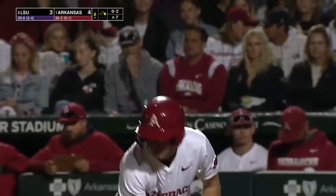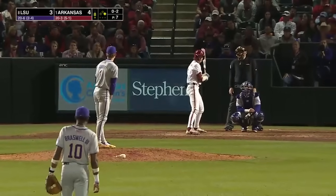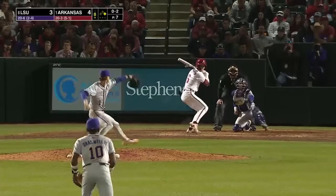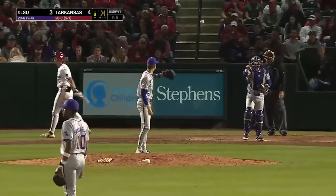The extra inning loss was really a game of inches for LSU. Had a passed ball on a third strike, ended up putting a run across, eventually allowed Florida to tie it. Fastball for strike three.